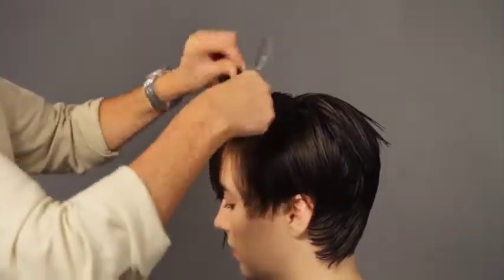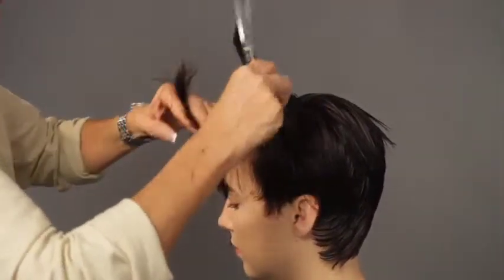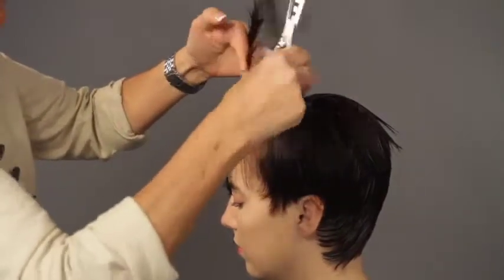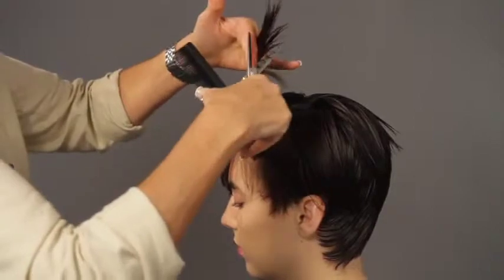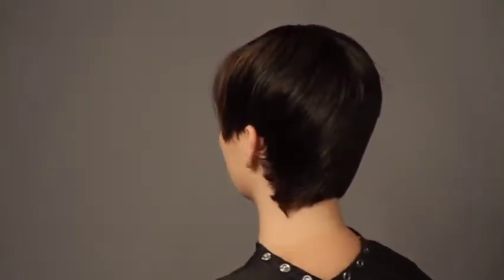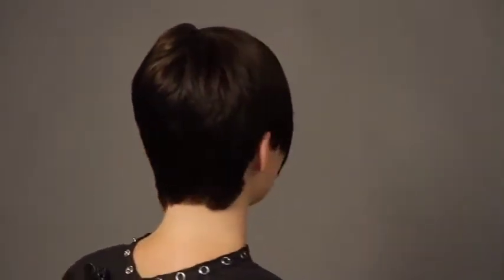Do you see how I let that go? I'm starting with the next section. I do not want to go over the same section again. So don't drop it till you absolutely completely achieve the look you're looking for. As you see, this side is shorter. It goes from short to long, but it all melts together.